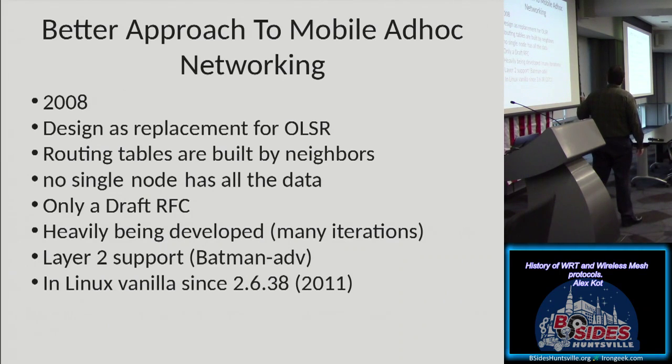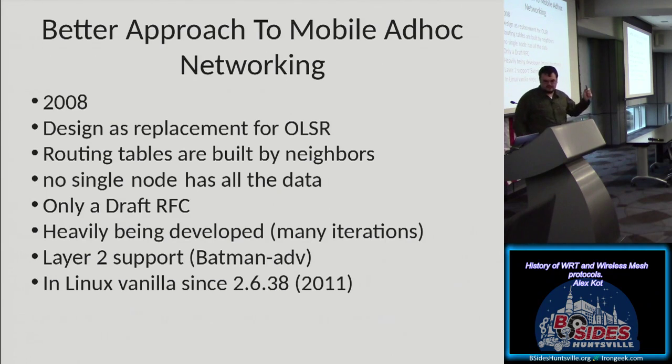They originally had layer 3 support, which most of the routing protocols have, but they wanted to go more into the data link layer. So they ended up going to layer 2. And in order to do that, to be more efficient, they got approved to be supported by the Linux kernel. So instead of having your commands go into user space and then come back for networking requests, it's all on the kernel level, at layer 2.